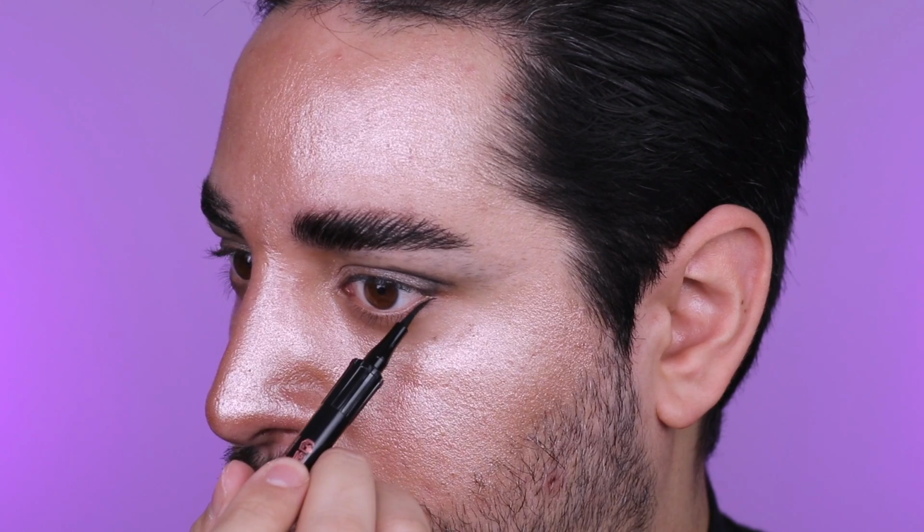So don't do that. Under here, clean up with concealer. If you've used a really dark foundation, clean up with your primer. Do your eye makeup first if you're using really dark colors. One of my biggest pet peeves with makeup is liquid liner underneath the eye.